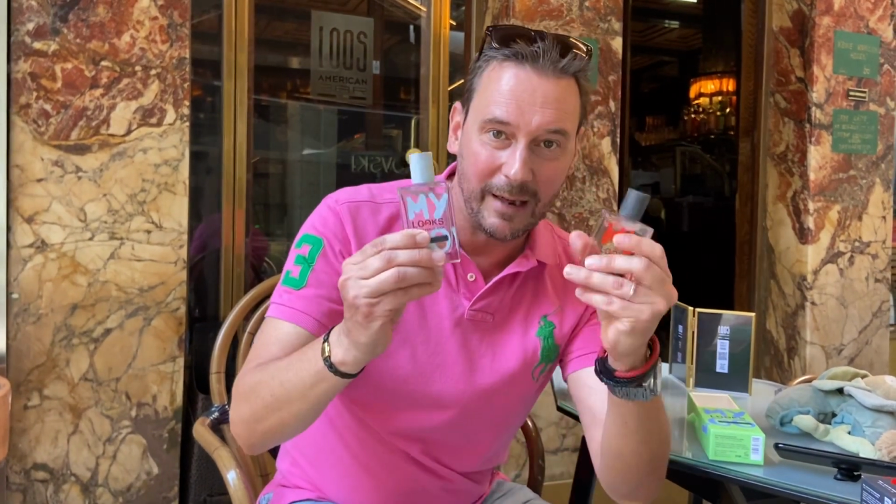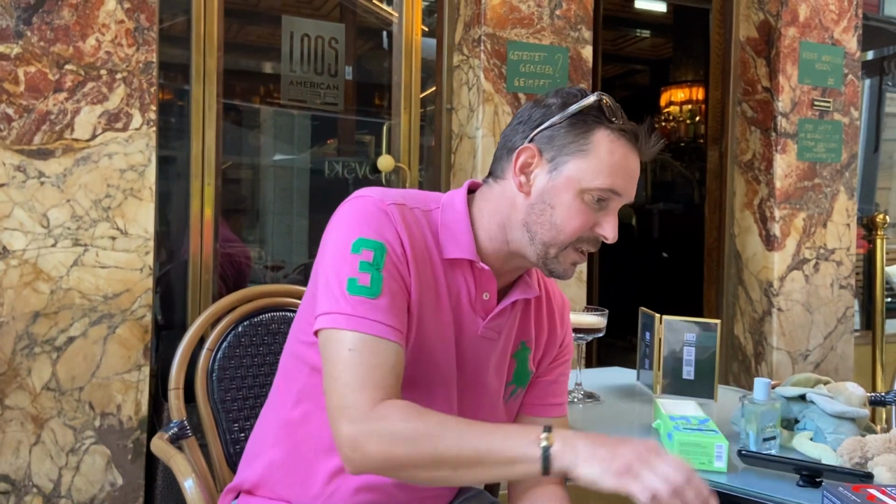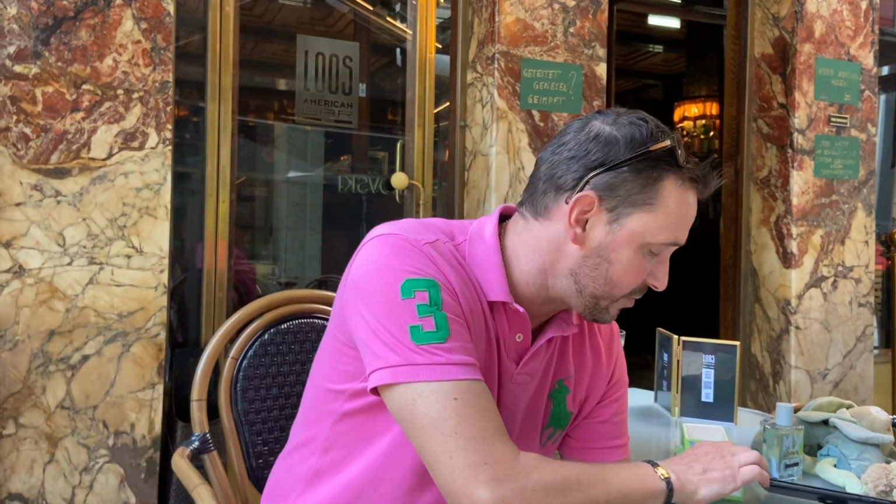So danke Wolfgang, this is richtig was Tolles. And I'm very happy to use it. I'm looking forward to more, because this one says it's the colors edition, so maybe more colors are going to pop up, and there may be some female versions of this as well.